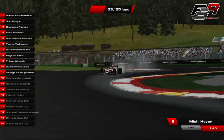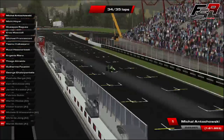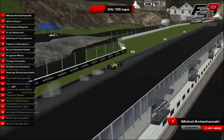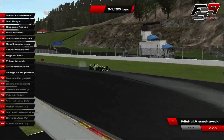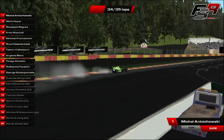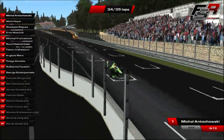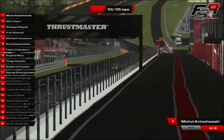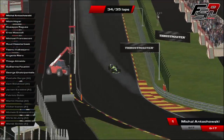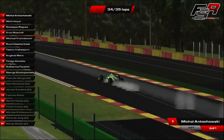Let's see whether he can keep it clean. That's all where it's about right now. Where it's all about right now, I should say, of course. 151.9 for Antohovsky, 151.4 for Hoyer, so still gaining about half a second, but it's not going to be enough, I'm afraid. There's another back marker in front of Antohovsky, who is Riera.